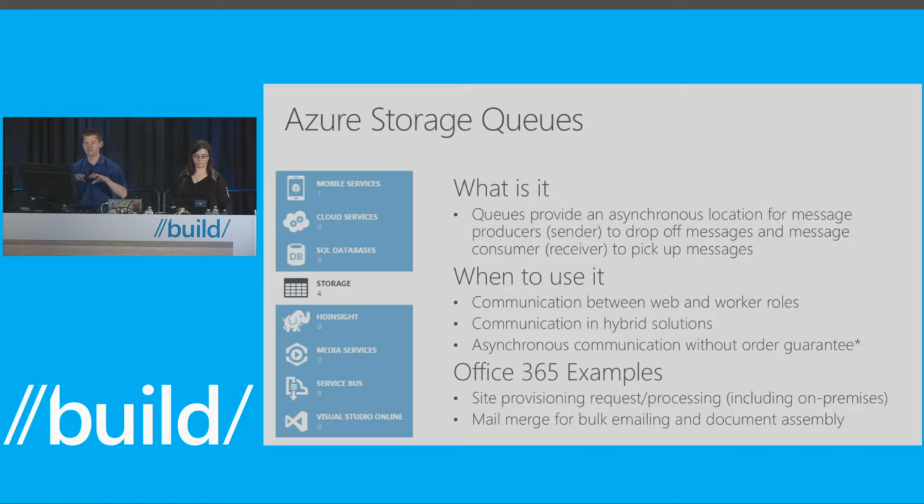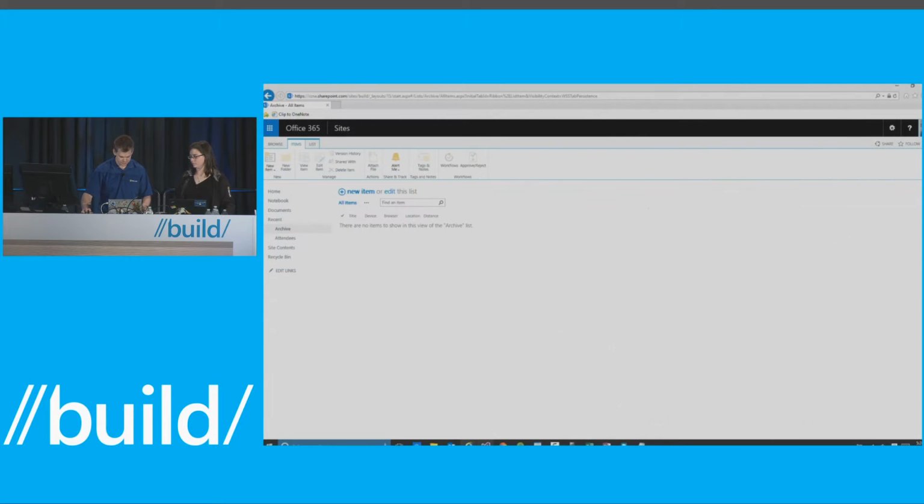But I picked the storage queue for a very specific reason, in that what we're going to go into next is something called a web job. A web job can actually be triggered off of this queue. So as soon as something hits the queue, my web job can pick it up and move on. There's a lot of great examples for this, but let me really quickly jump into code and show you how easy it is to write to a queue.